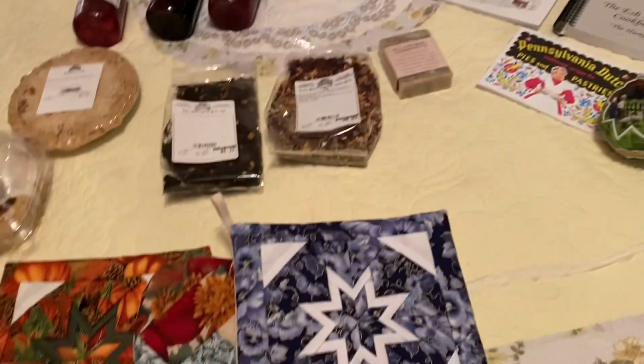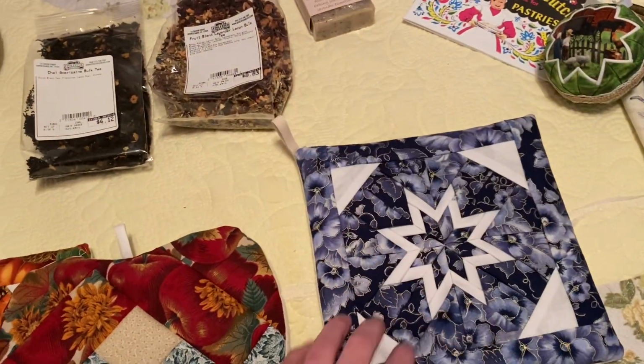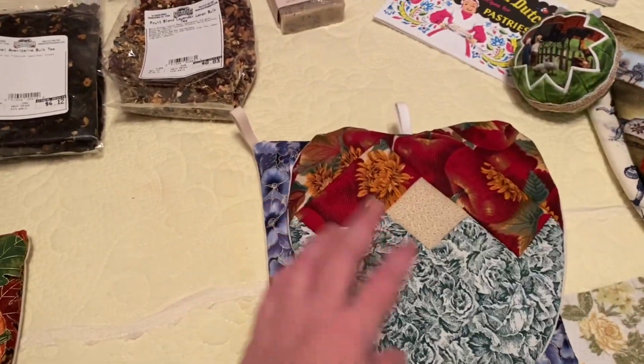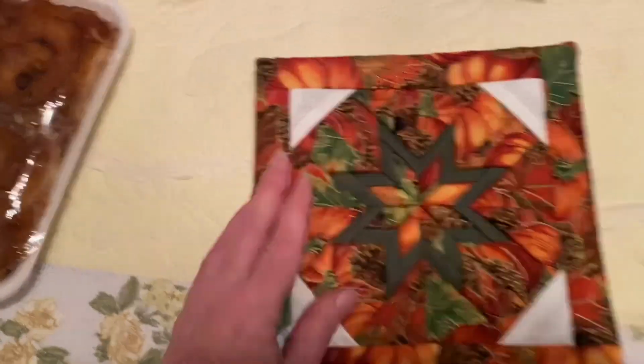And then I got some pot holders, and this one's for his mother. I love that. It's really thick and it's quilted. Got this one for my mom, Granny. She likes apples and she likes red in her kitchen. And then I got this one for me. I went ahead and did fall, but you can see that's really detailed.